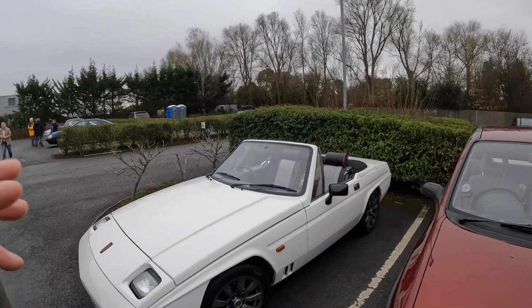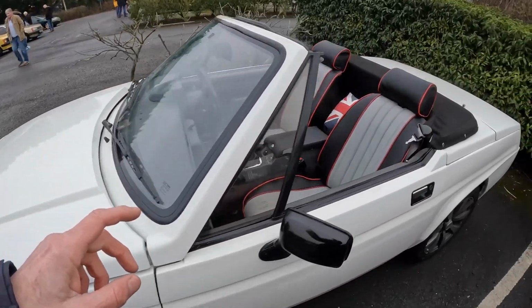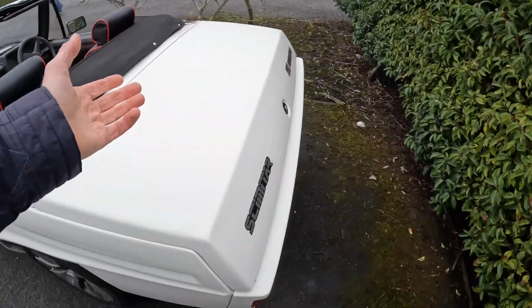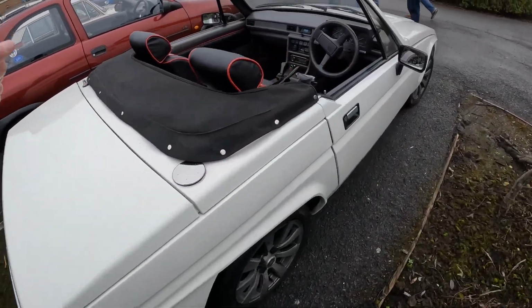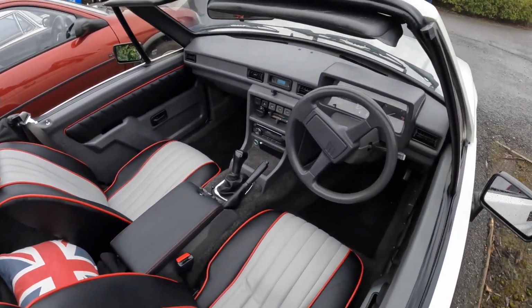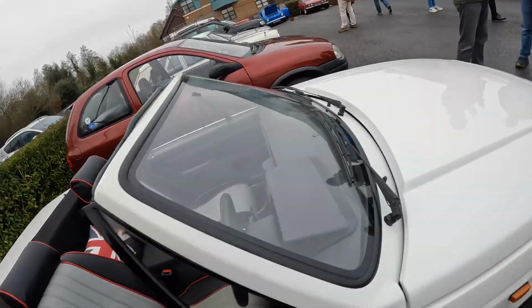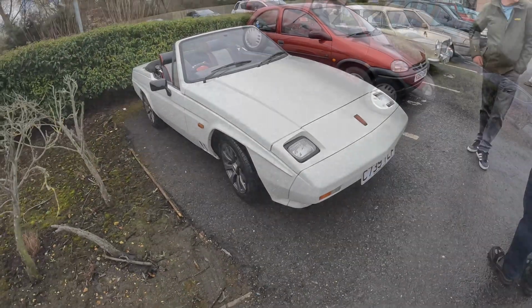And the last car here at the moment, and it's still quite early, we won't see what else turns up, is this little one. The Reliant, because obviously the Reliant run. This is a Scimitar SS 1600. Not a car you see that frequently. It looks really rather cool though. Great interior. One of the later Reliant models. This is very, very cool indeed.